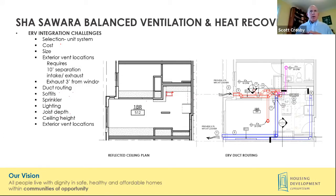In our case, we also have ducts that run in soffits and run in the joist bay both. So the amount of coordination there has another impact. Next slide, please.